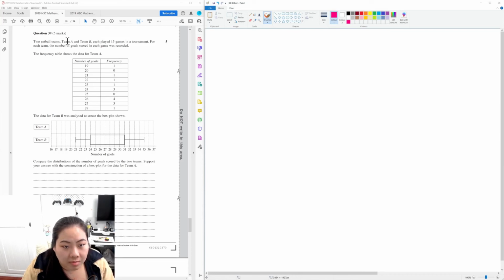Question 39, 5 marks. Ooh. 2 netball teams, Team A and B, each played 15 games in a tournament. For each team, the number of goals scored was recorded. Here's the frequency table for A, and B has a box plot. Compare the distribution of the number of goals scored by the 2 teams. Support your answer with the construction of a box plot for the data of Team A.